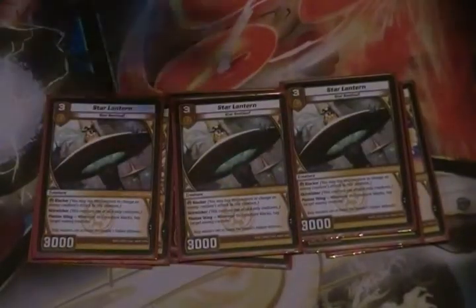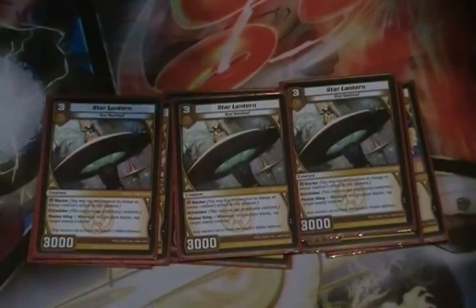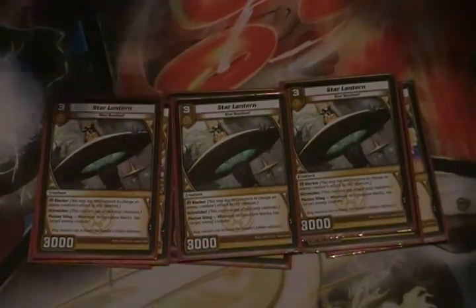Same kind of reasoning with Star Lantern, but of course Star Lantern's better, because everybody knows you block with this, you tap one of their creatures. So it's like blocking for 2. Plus the 3,000 power is pretty decent.